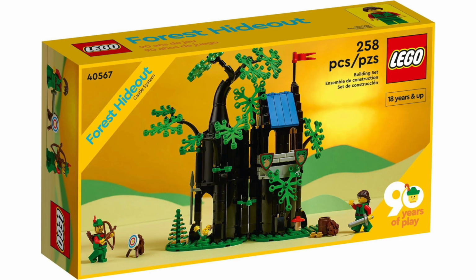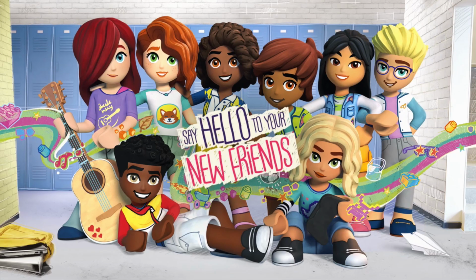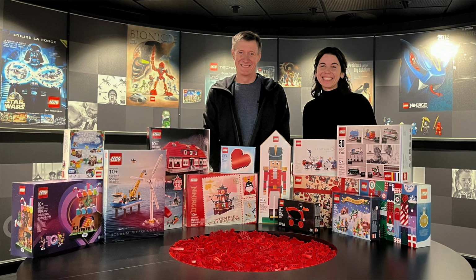With LEGO celebrating 90 years of play this year, many thought the employee gift would be another classic set remake like the ones we see here. While LEGO Friends may not appeal to everyone, it's a great way to cap off 10 years as they switch into the new era. And I'm eager to see what holiday gifts will come next.